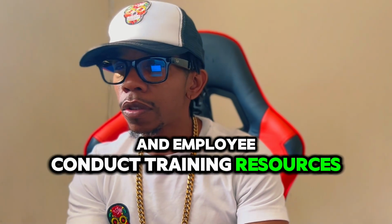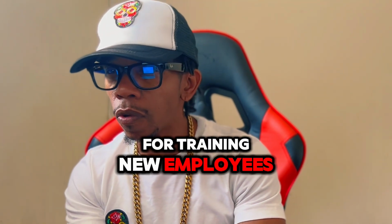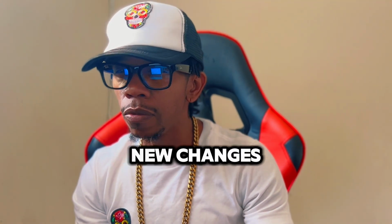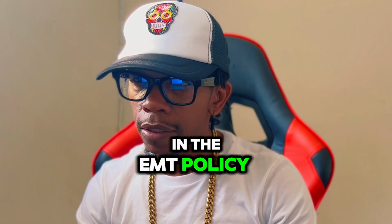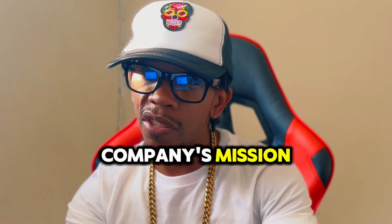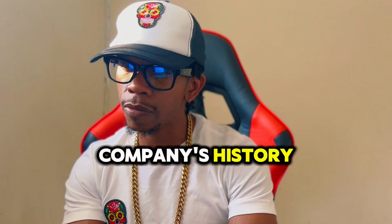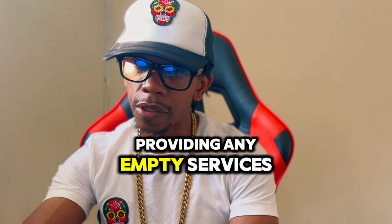Training resources. It serves as a foundational document for training new employees and a continuous reference for existing staff to refresh their knowledge and understand any new changes or updates in policy. Key components of an NEMT policy and procedure manual: company policies, overview of the company's mission, core values, and general policies. This section might include the company's history, organizational structure, and its approach to providing NEMT services.